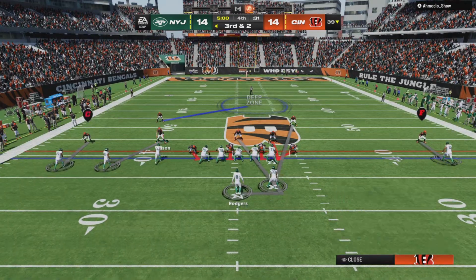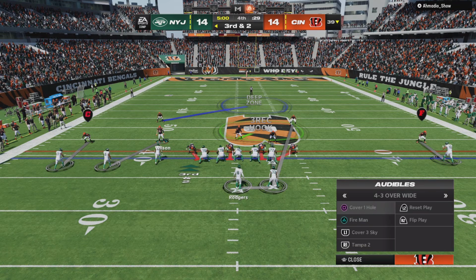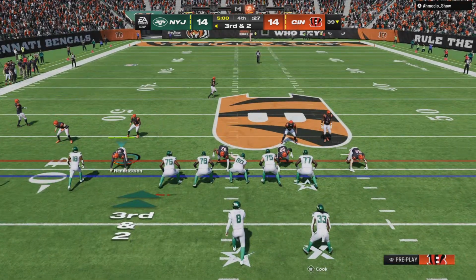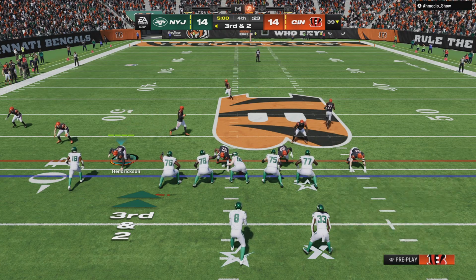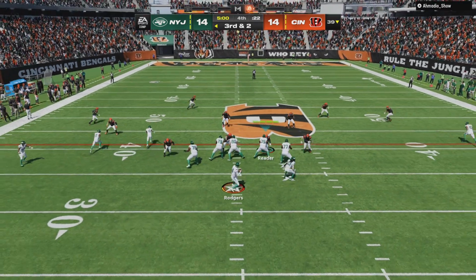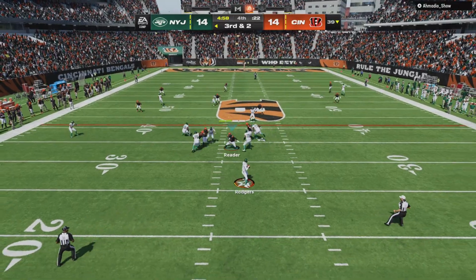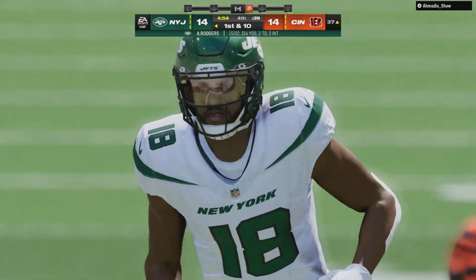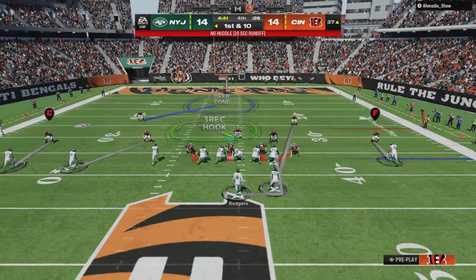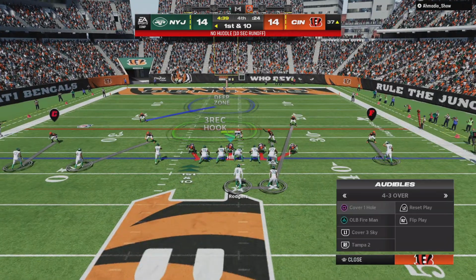This offense so far on 3rd down, they've only converted once in 4 tries. This time they face a 3rd and 2. Throwing is Rodgers. He finds Randall Cobb with a completion. And now it looks like they're going to be in the hurry-up.